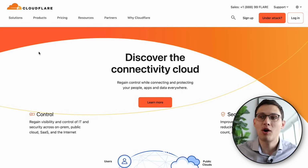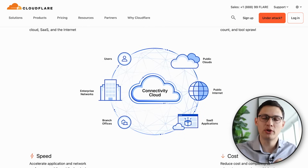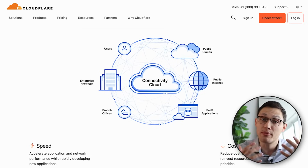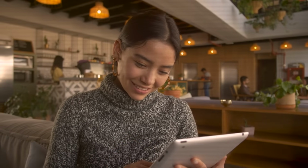Cloudflare is building what they call the connectivity cloud, basically building a backbone that can replace the outdated 1960s technology that the modern internet is built on top of. And they're using this backbone to continually launch new products that improve the experience for their customers.